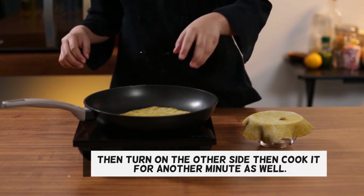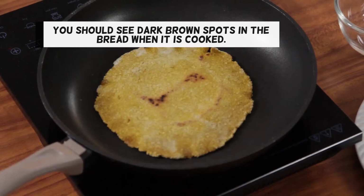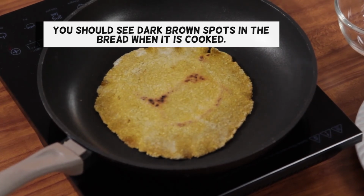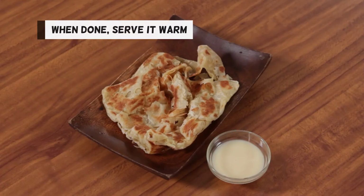Then, turn on the other side. Then, cook it for another minute as well. You should see dark brown spots in the bread when it is cooked. Take out the roti and do the same with the remaining dough. When done, serve it warm.